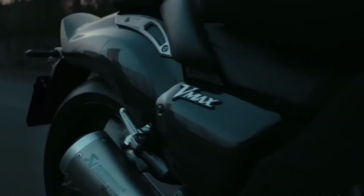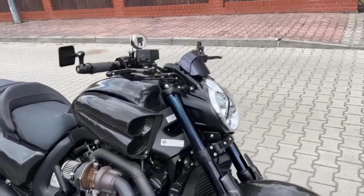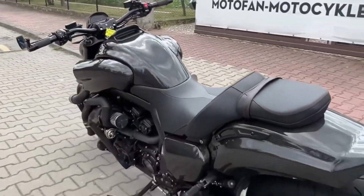It's fast, loud, powerful, and built for one thing: going really, really fast. It looks tough, sounds tough, and rides like nothing else on the road. While Harley makes cool, strong bikes, none of them come close to what the VMAX delivers in raw, thrilling performance.